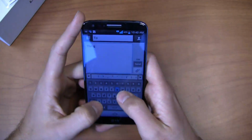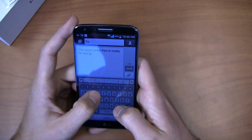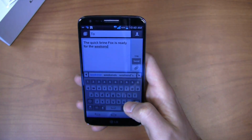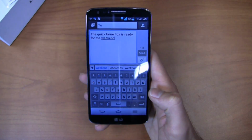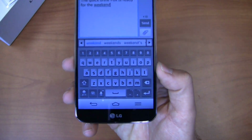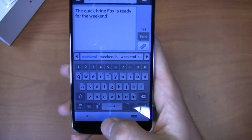So I'll just say the Quick Brown Fox is ready for the weekend. LG's keyboard here, you can see it auto-corrects words and it continues to change both in look and in overall functionality as well. I find that, looking back to LG again from 2011 to now, the keyboard has gotten substantially better, and I'll bring it up close to the camera so you can take a look at what it looks like. Keyboard looks good here. You've got a dedicated number pad up top as well.